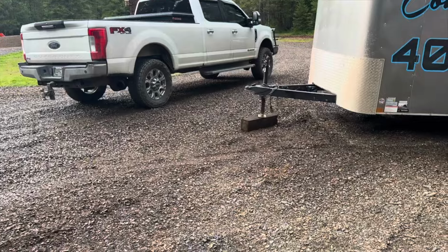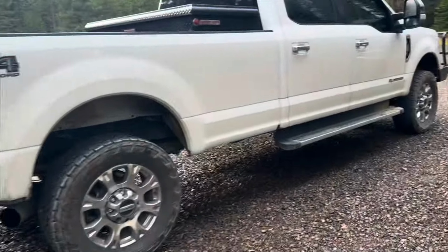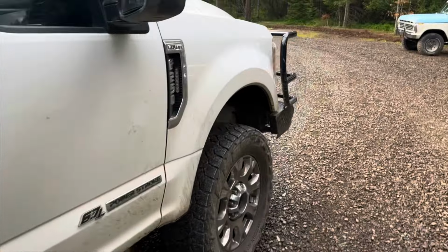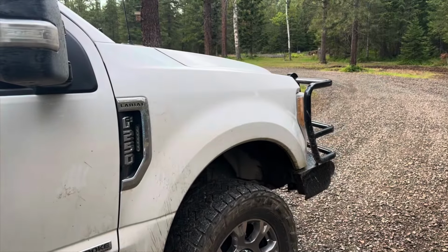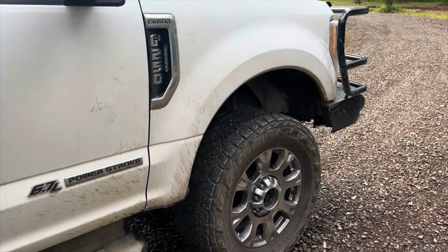So that's your update on the Grizzly and the Honda and all the four-wheelers. 6.7 just hit 211,000 miles. I got 13,000 miles on this oil change, and I'm trying to get to 15,000 exactly so I can send a test sample to Blackstone Laboratories running Rotella T6.